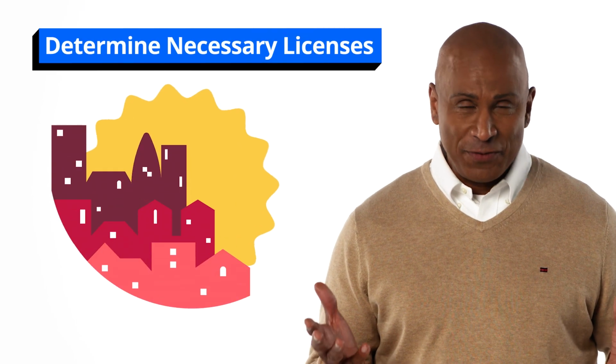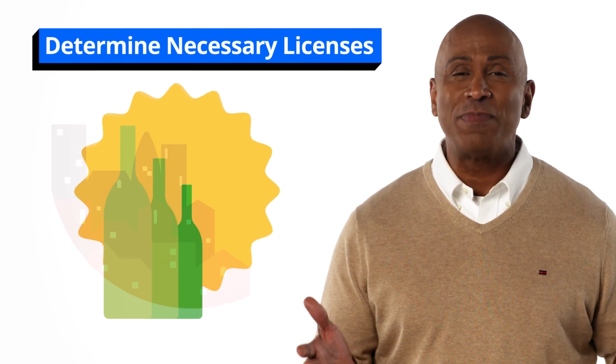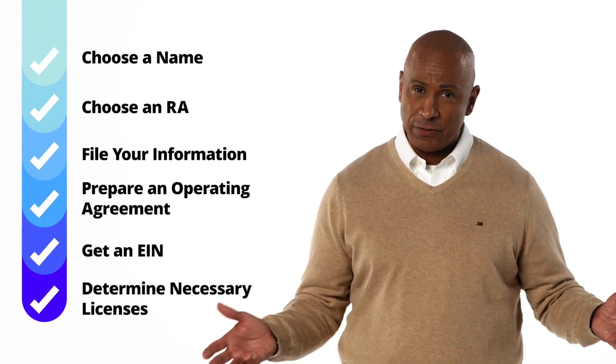Finally, you should apply for any specific permits or licenses that your business may need, like a zoning permit or a liquor license. Of course, there could be more to forming an LLC than just these few steps.